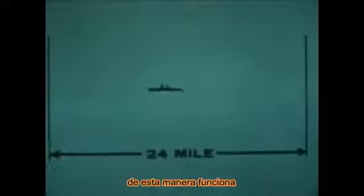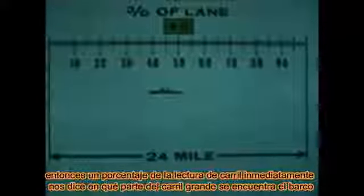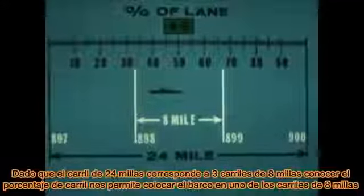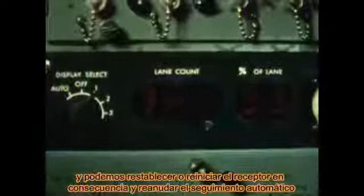Here's the way it works. By dead reckoning or other navigational means, we can establish our rough position within one of the 24-mile lanes. Then, a percent of lane reading immediately tells us in which part of the large lane the ship is located. Since the 24-mile lane corresponds to 3 8-mile lanes, knowing the percent of lane enables us to place the ship in one of the 8-mile lanes, and we can reset or reinitialize the receiver accordingly and resume automatic tracking.